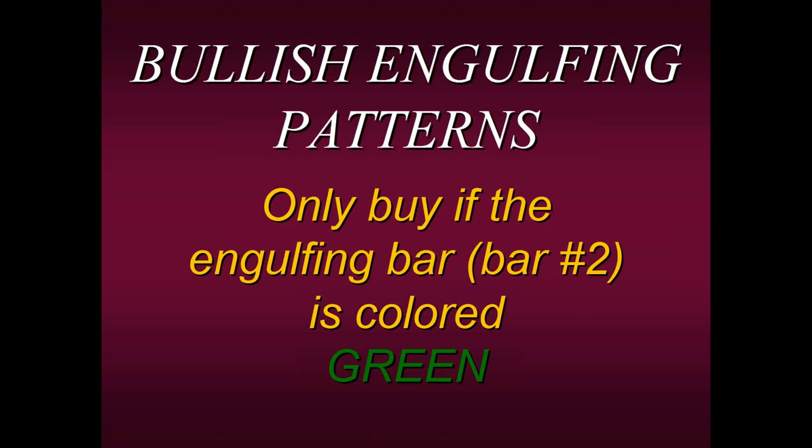This is what we call our candlestick combo. If you get that bullish engulfing pattern when you're in sync with an uptrend, a runaway upward market, a way in which to add more consistency to your trading is to apply the PET D. And this means you're only going to buy if the engulfing bar, or bar number 2, is colored green.